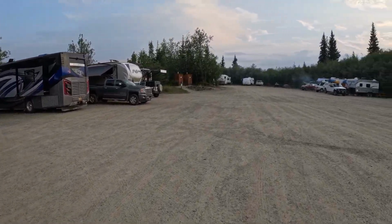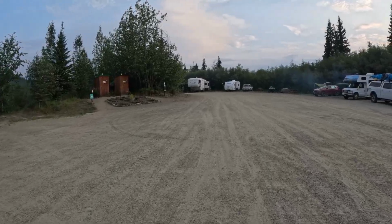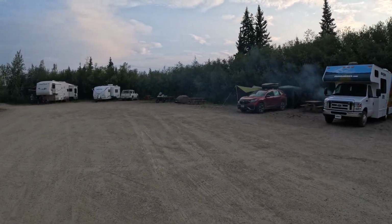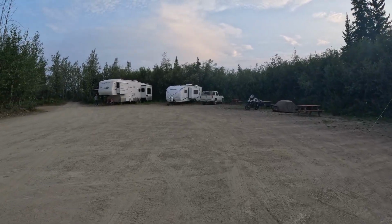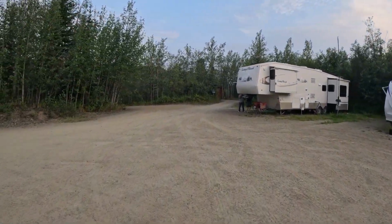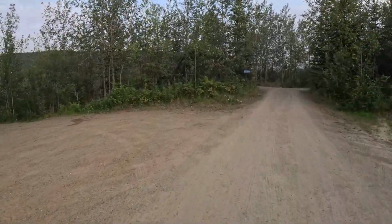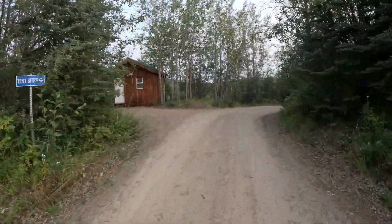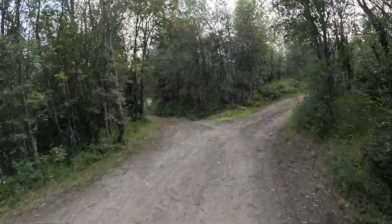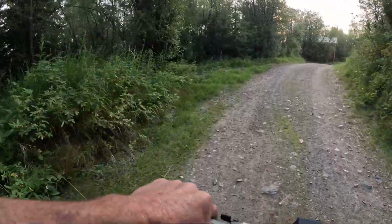I also was in the process of unhooking the trailer and was going to park the trailer beside the RV, one of these campsites down here, and they also said, oh, you can't do that. Plus I had to pay for the Jeep. So I said, well, I'll pay, just tell them if I gotta move, I gotta move. I said, just tell me what I need to do, and I'll do it. So I did have to move from one site to another, but I was able to stay hooked up, which was a good thing.